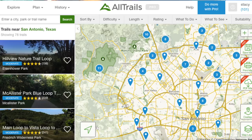We like to ride bicycles, hike, and we have paddle boards. But to help us out with the hiking, we bought the AllTrails app. Anywhere you go in the country, it gives you detailed maps on your iPhone or on an iPad so that you can take that with you when you go hiking.